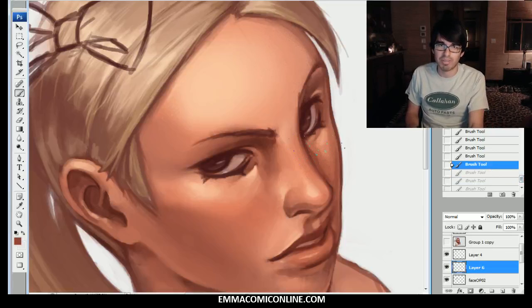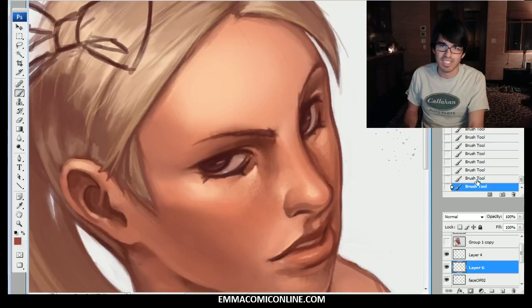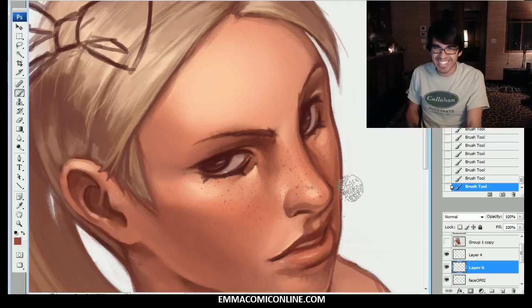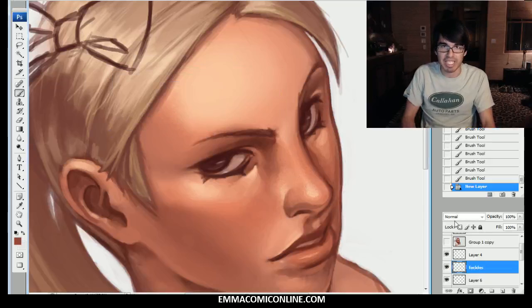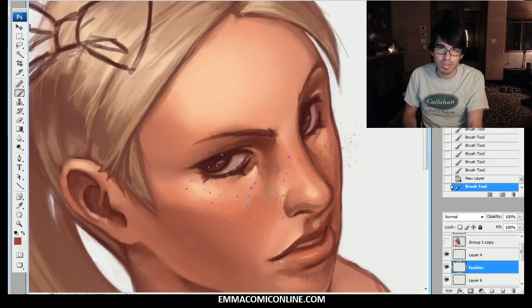Actually, putting those little spots on there gave her freckles. That's kind of cute. Oh, that's cool. I like that. Might just reduce the opacity of those. I'm gonna do those on another layer. New layer called freckles. That way we can take them out later if we don't want them. I'm gonna go and just throw some in there like that, and then erase the ones that we don't want. It's like a nice little random brush there.